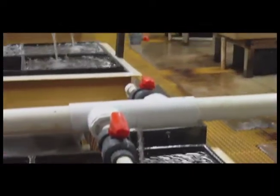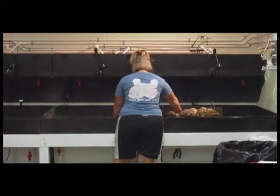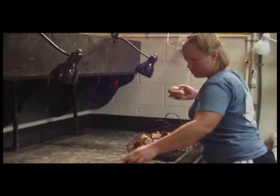We bring them into the hatchery, and we very slowly start increasing water temperature on them. By doing that, it kind of wakes them up out of their hibernation state, and they will start eating. It takes us approximately 8 to 10 weeks to get an oyster ready to spawn. So by starting in February, we can start spawning hopefully by April, end of April.